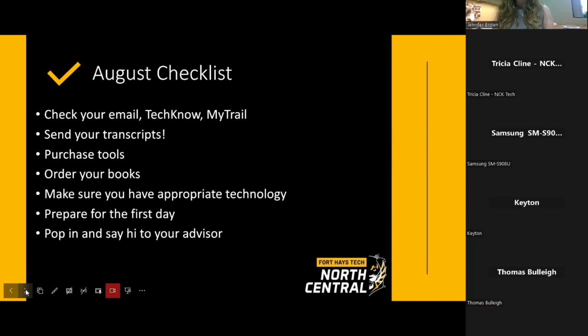Get prepared for the first day. Make sure you have all your things together. It wouldn't hurt to purchase a couple of new notebooks and maybe some writing utensils to help you along the way, because you may have some notes to take or things to write. If you want to take notes on an iPad, make sure you've got that ready. And then lastly, when you get to campus, pop in and say hi to your advisor. Your advisor's here. You met them during registration day. Let them know you're here. You're looking forward to the start of semester, and pop in and say hi.